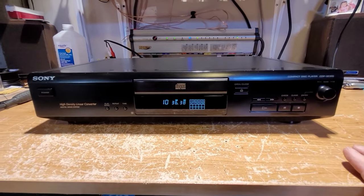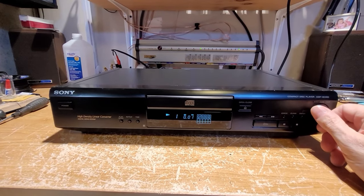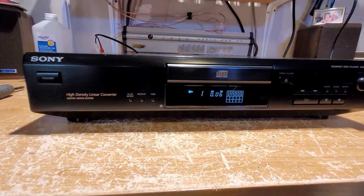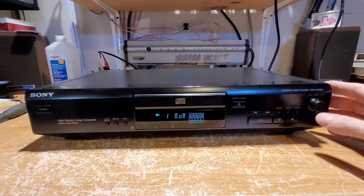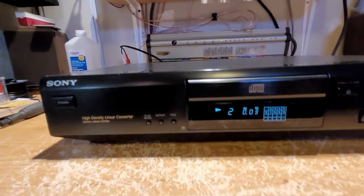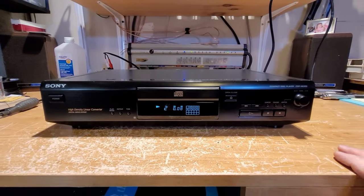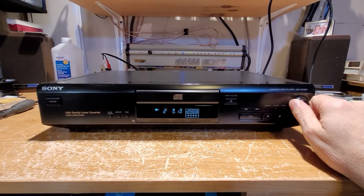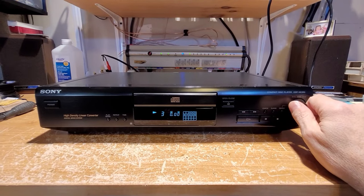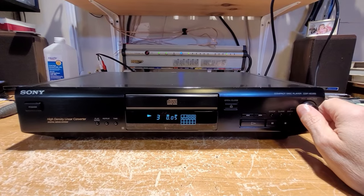Not the quickest, not bad. Sounds pretty good.